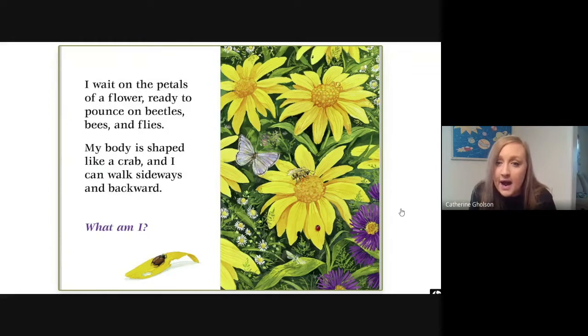What am I? I see a bumblebee and a butterfly and a ladybug, but I don't think that's what we're looking for. We are looking for an animal that is camouflaged with a body shaped like a crab. Let me see your binoculars, boys and girls. Do you see any clues that might help us figure it out? You do? Let's see if your prediction is correct.